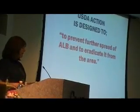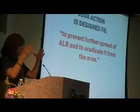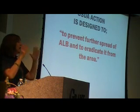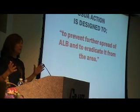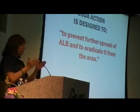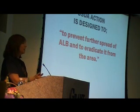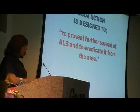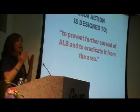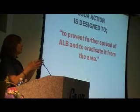When you're making your comments, all USDA has in mind is to prevent the spread and to eradicate the beetle. They could care less if my house falls down in the process. That's not the point of the environmental assessment. The point of the environmental assessment is how they get through the red tape to do their job. And their job is to prevent the spread and to eradicate the beetle. So when you're doing your comment, you have to keep that in mind.